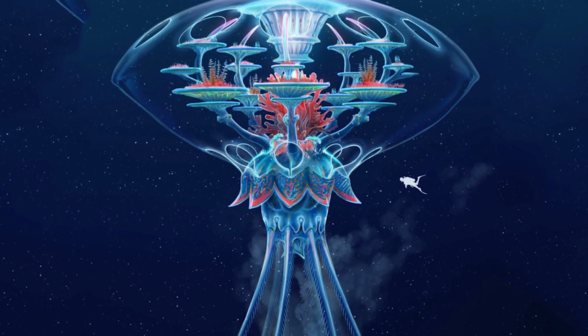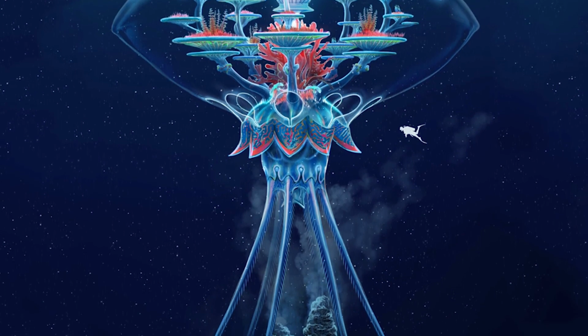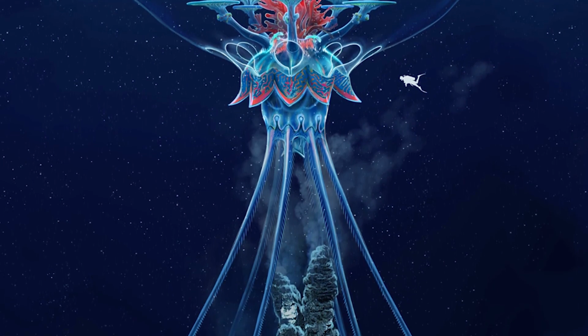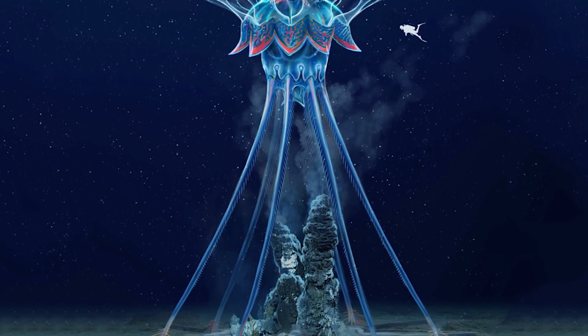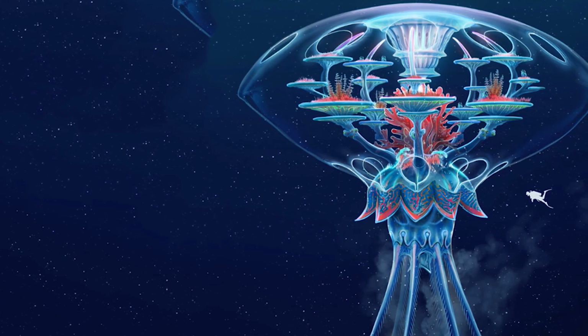Now, I'm gonna tell you what I think about this. I think that there are gonna be very rare plants or fruit in there that you can't get anywhere else. If you run into one of these, you should be able to swim into it as long as it's anchored above a thermal vent.